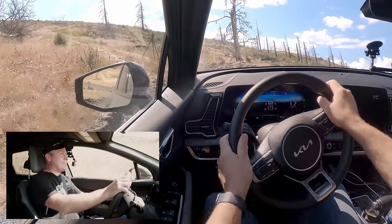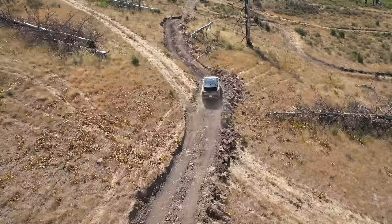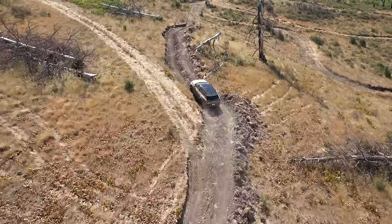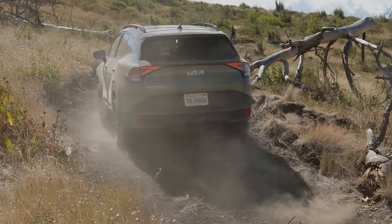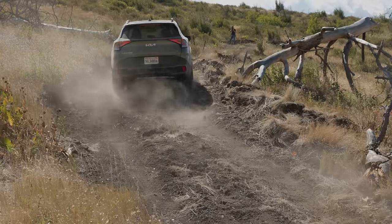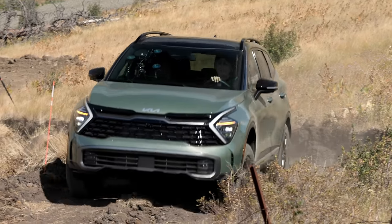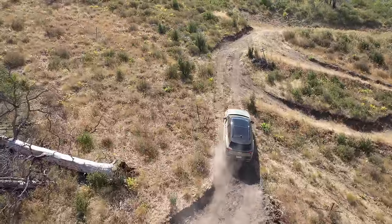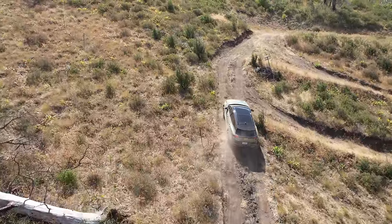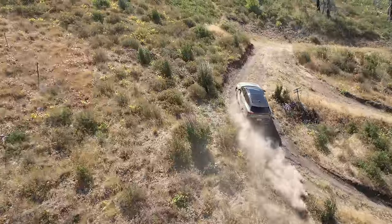So I do want to send it, but I also kind of don't want to go too fast for fear of nosing in. This has a very poor approach angle, and I'm a little concerned it's going to dig. Okay, that's not too bad. Not too bad. Oh, yeah, hit a little bit there. And, oh, there we go.